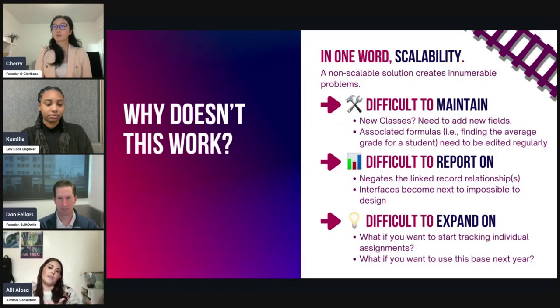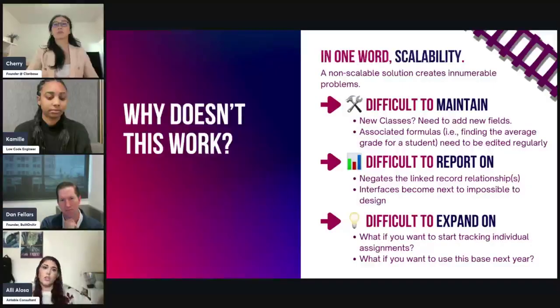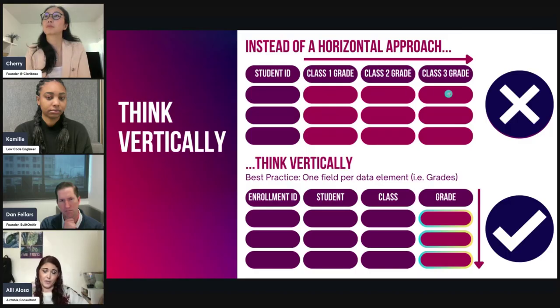If you have new classes, you need to add new fields. If you have formulas to try and calculate the average, every time you add a new class, you need to edit that formula. Your interfaces are going to become next to impossible to design. It's going to make your life more difficult later on, whether or not you realize it immediately. It's really not the best approach or the most efficient approach. So instead, you should try and think vertically about your data, which is aiming for 1 field per data element. So if I need to add grades, and I really only have 1 field that I'm adding grades to, instead of having multiple fields going across, I want to have 1 field going vertically.